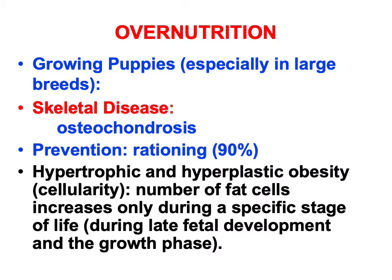And in the next slide you will see the pictures about it, but beforehand you have to emphasize that the prevention is very simple. You have to make a rationing. It means that every time no more than 85–90% of the real requirement in energy and protein should be given. It means that the growth rate of the dog will slow down a little bit, but it's no problem.